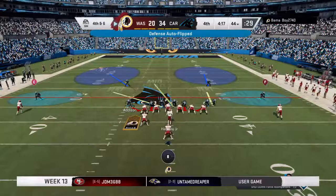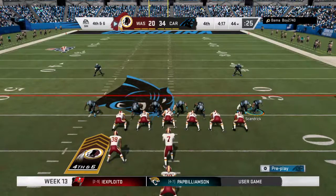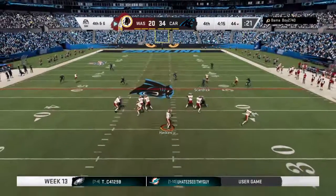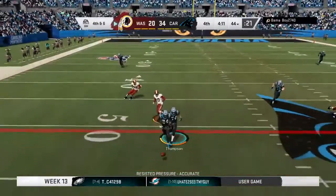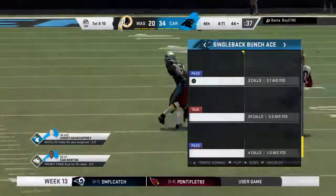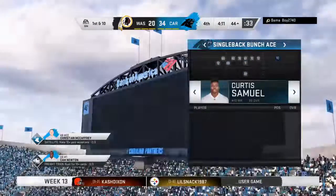All right, they're going to try and keep hope alive here on fourth down. They're going for it. They'll try and throw forward with Haskins. And no, it's incomplete. The Redskins go for it, but it doesn't pan out. And the Panthers are going to get it back in excellent field position.